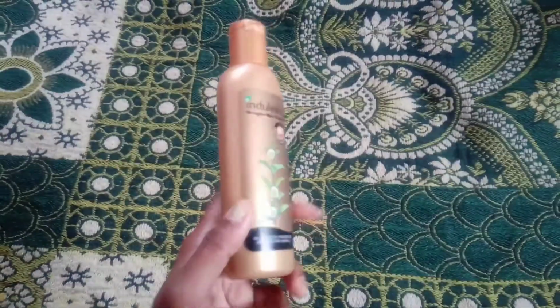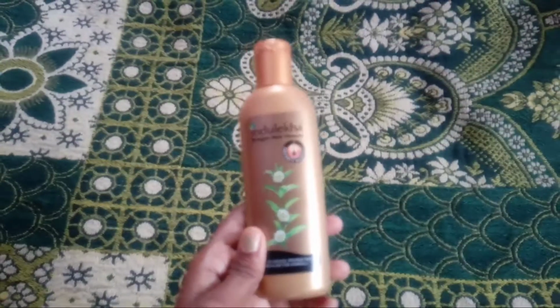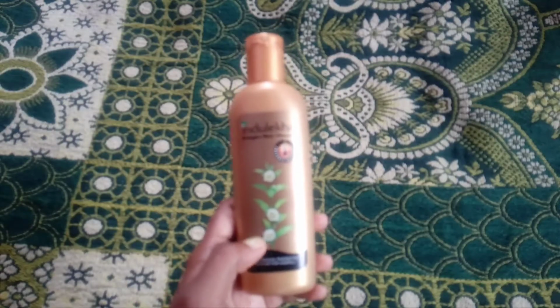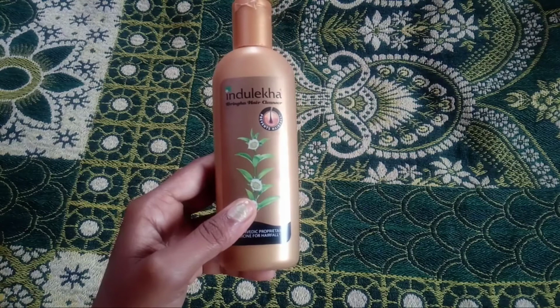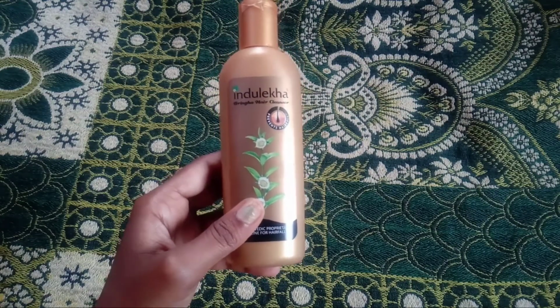Now your question is, does it really grow your hair? And the answer is no. But it does cleanse your hair. And the smell of the cleanser is really nice. You will get a camphor smell, if you compare the smell with other branded shampoos.